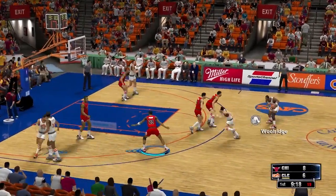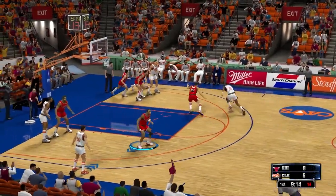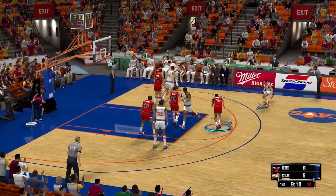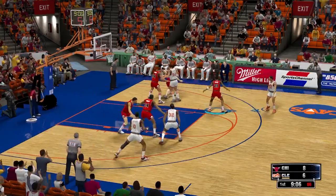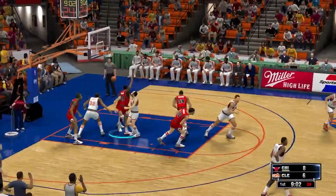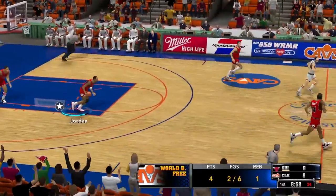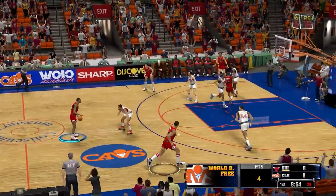Free passes to Woolridge. Pass to Free. Soft touch off the glass. He's got his second basket of the night. Yeah, off to a rough start. Just doesn't seem to have the rhythm with his shot.